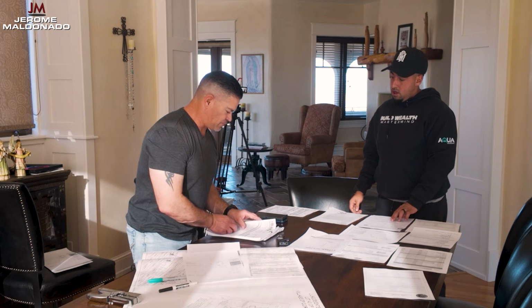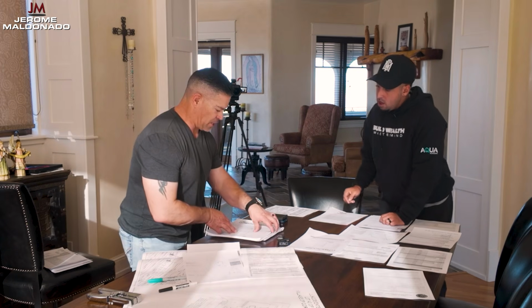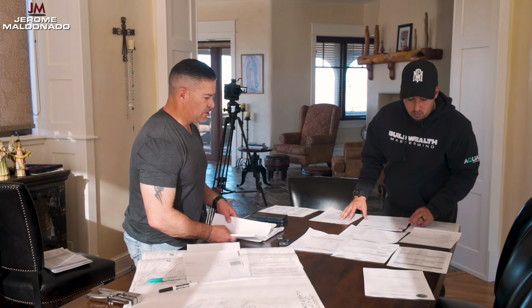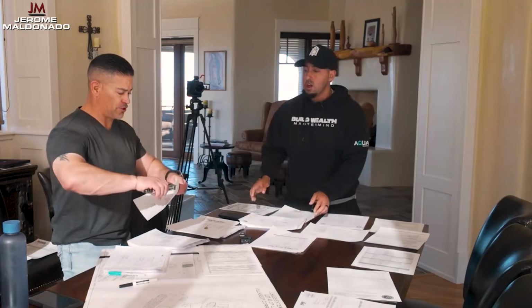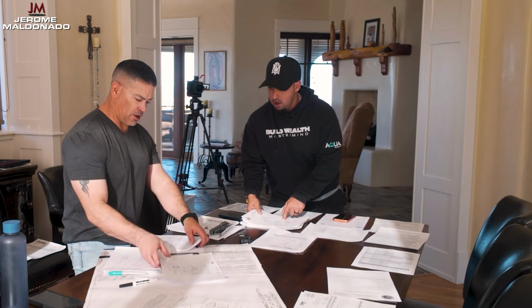Now, here's our truss prices. That estimate got locked in there with the trusses. Okay, here's our truss engineering. Do you have all your truss engineering on this one? That's your window package. You don't need that for permits. Okay. Cool. We got our truss engineering, about $21,000 in trusses. Need both of them. Okay, this goes on top? Yeah, these just go on top.